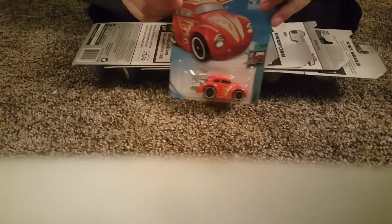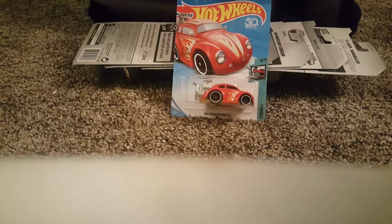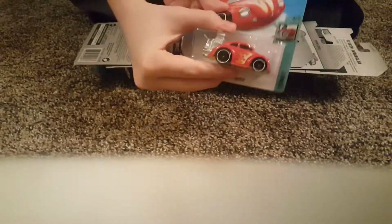Alright, so today we are going to do an unboxing video, and we showed you the sneak peek of it in our last video. So this is the car, I think you've already seen it. Yeah, that's the car. Alright, you want to open this? Yeah. Alright, kind of hold it low so they can see it a little bit.